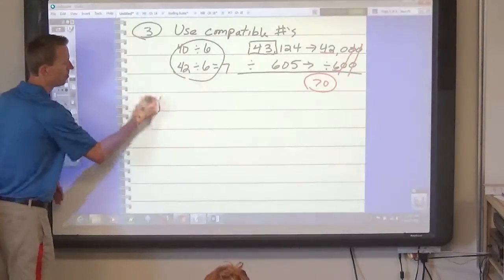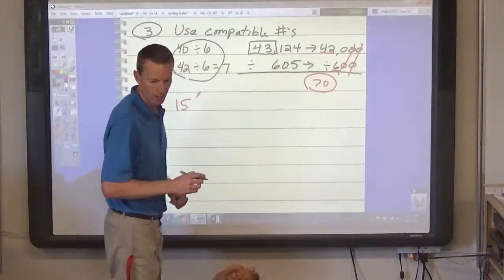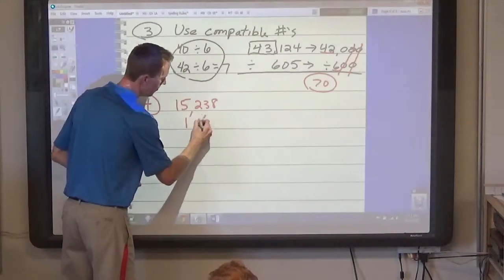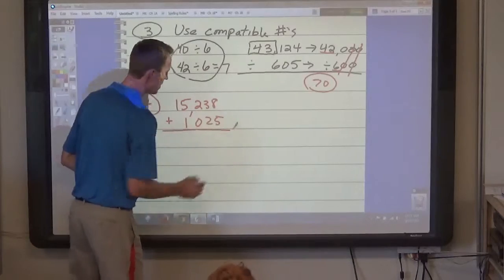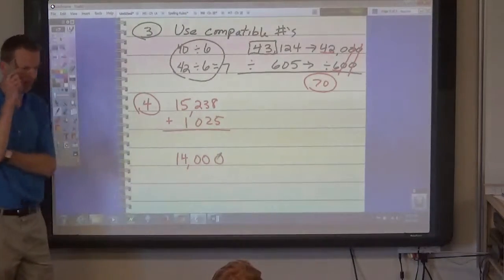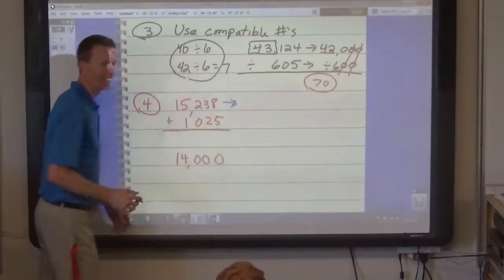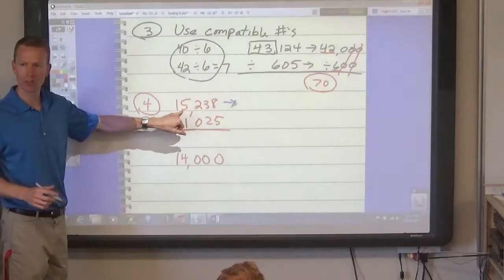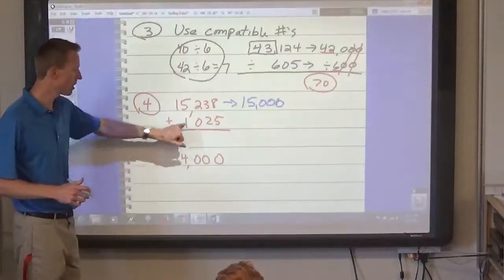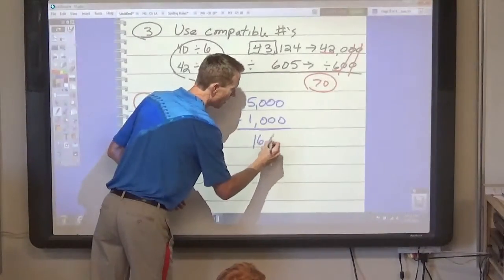Alright? Number 4. In number 4 we had 15,238 plus 1,025. And this is an addition problem. Several of you wrote 14,000 as your answer. How did you do that? I don't know. Keep 2 digits from the first number. So this should round to what, class? 15,000. We don't need to round it up to 20,000 because we're just going to add what? 1,000. Can you add 1,000 to 15,000? Yeah. That's 16,000.